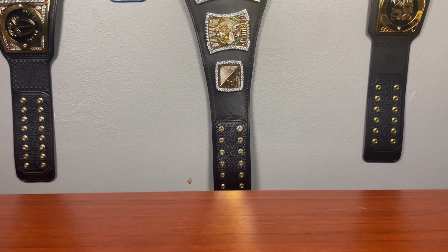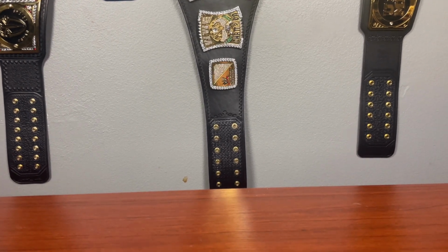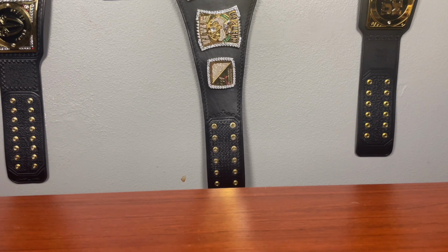Alrighty guys, now we're going to compare all 4 figures from least to greatest. It doesn't mean that any of these figures are bad or that I wouldn't recommend picking them up, because I got the entire set, which means I recommend getting the entire set because it's an awesome and exciting set, and you never know what you're going to get, and that's the fun thing about wrestling figures.